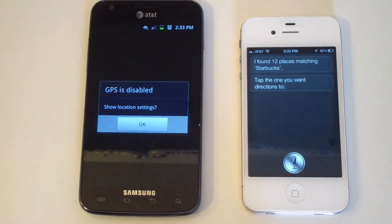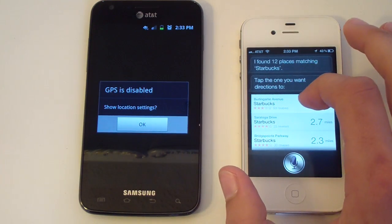I found 12 places matching Starbucks. Tap the one you want directions to.